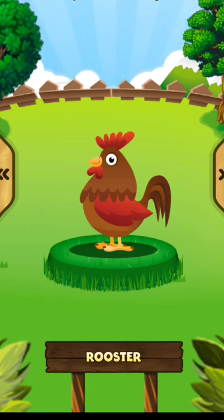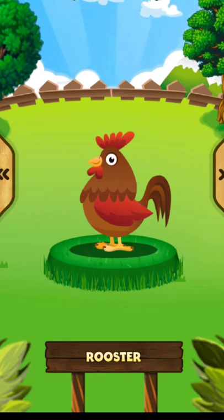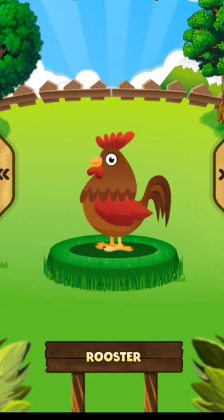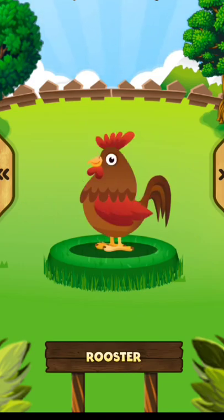Rooster. The rooster sings at daybreak. The rooster lives with the hens. The rooster is larger than the hen.